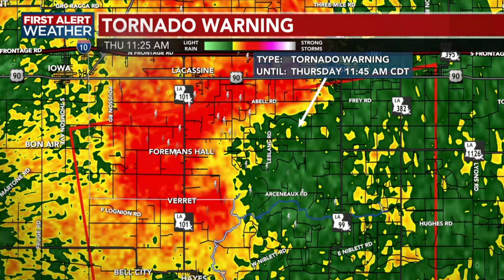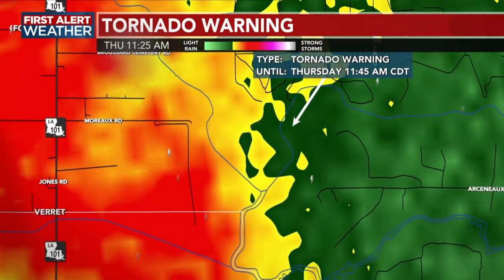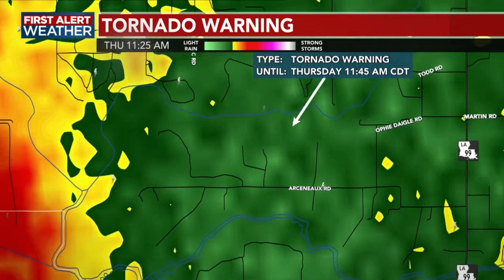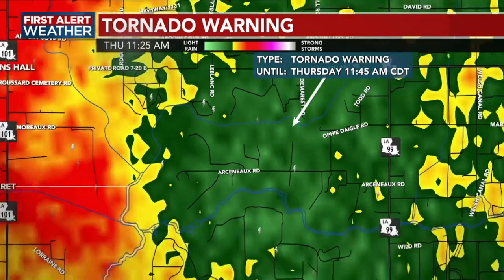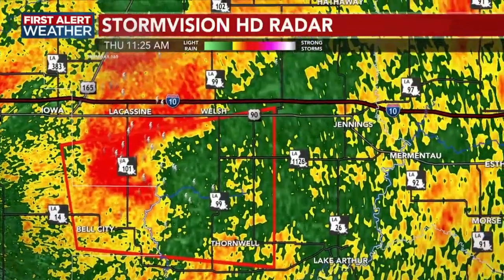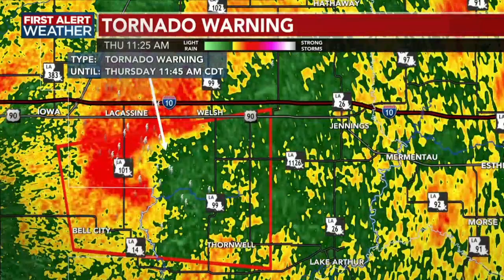So again, I'll take a closer look here. I'll zoom in on some of the specific roads here. Again, near the Verret vicinity, Mora Road. Sorry if I mispronounced some of the names here. Jones Road, Arsenault Road, a little bit off to the east. All of those locations, or if you're near those roads, you need, again, to be into your safe place as soon as you can. Again, this is a cell that's moving off to the east around 15 miles per hour. So thankfully not a fast mover here, but still it is continuing to move off to the east.